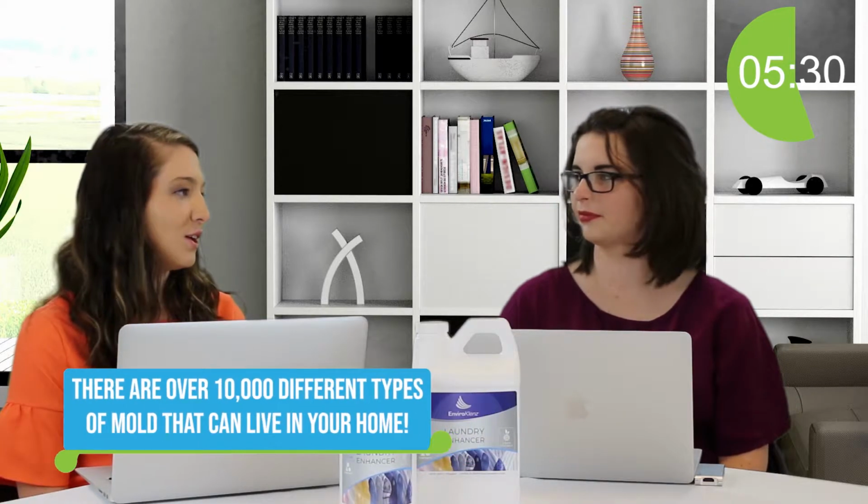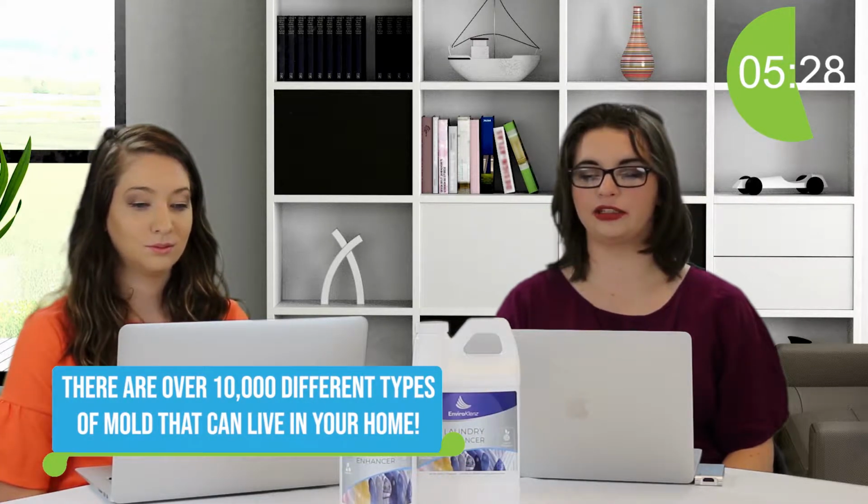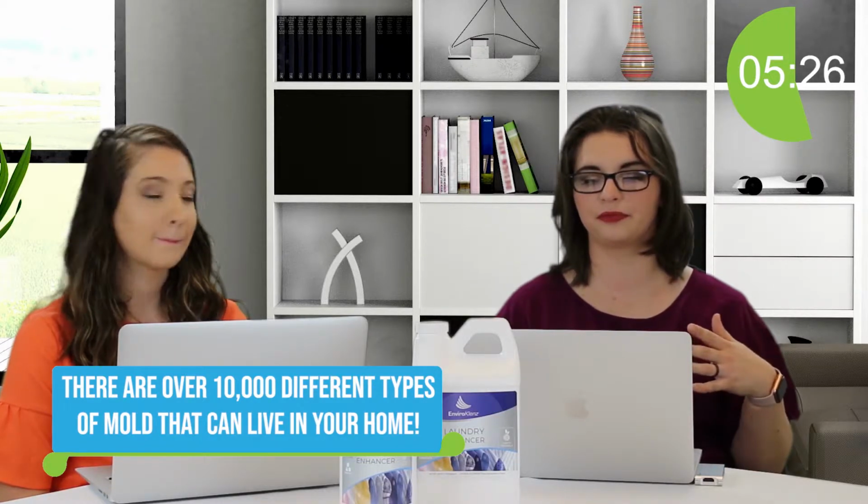Yeah, I don't think we think too much about how mold will cling onto the fabric of your clothing, and you could bring it inside of your home from outdoors, which is something to keep in mind. And so symptoms of Alternaria include sneezing, coughing, and watery, itchy eyes. Basically like allergy symptoms.